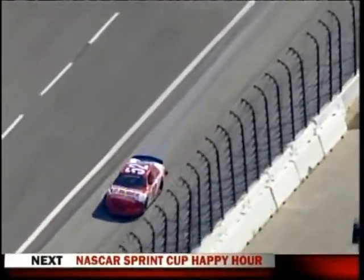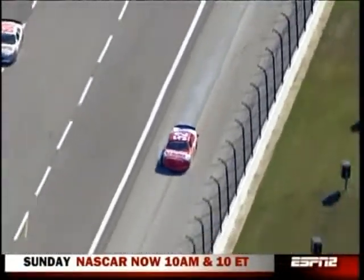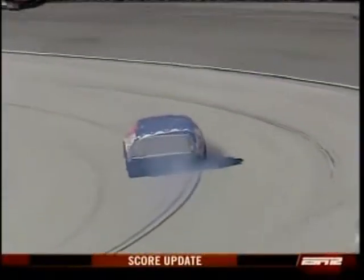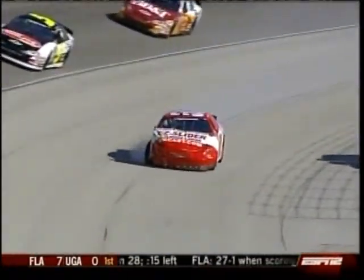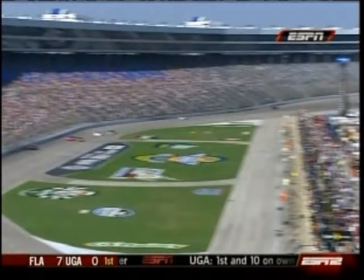Under caution for the first time today here at Texas Motor Speedway, the 52 car of Donnie Neuenberger has had contact with the front straightaway wall. Now, there was some contact between this car and the 7 of Mike Wallace. Yeah, Mike Wallace and Stephen Wallace were racing coming out of turn 4, and the 52 car tried to move up out of the way of Stephen Wallace in the 66, and Mike got into the back of the 52 right on the front stretch.